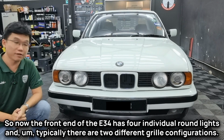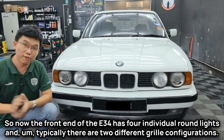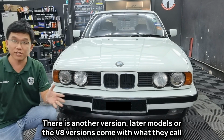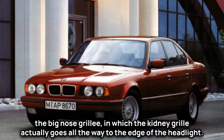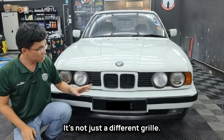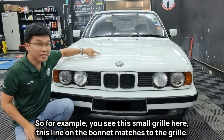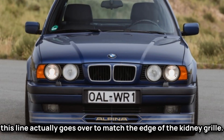So now the front end of the E34 has four individual round lights, and typically there are two different grille configurations. What we see here, this is what we call the small nose configuration. There is another version, later models or the V8 versions come with what they call the big nose grille, in which the kidney grille actually goes all the way to the edge of the headlight. And here's the thing, it's not just a different grille. Typically the grille sizes come with matching bonnets. So for example, you see this small grille here, this line on the bonnet matches to the grille, whereas if you have the one with the big kidney grille, this line actually goes over to match the edge of the kidney grille.